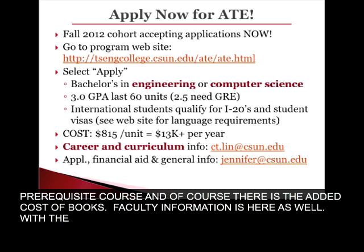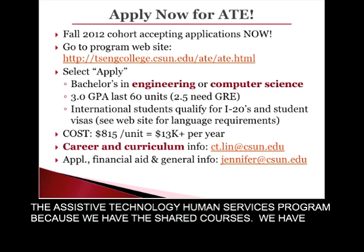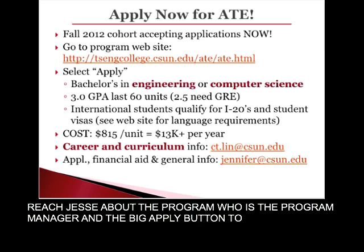Faculty information is here as well with our bios of the faculty members who teach in the program. You'll notice that some of the bios repeat in the Assistive Tech Human Services program because we have those shared courses. We have an FAQ page based on questions that have been commonly asked and answered. Contact information so that you can reach Jessie Nepper about the program, who is our program manager, and the big apply button so that you can apply to the program.